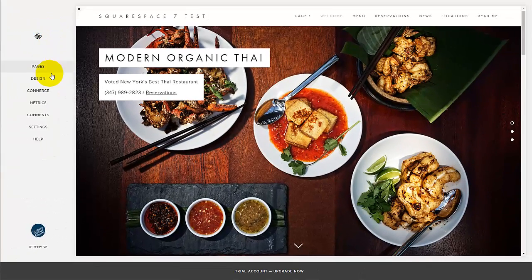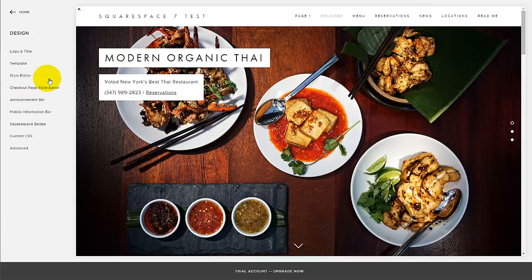Coming back to the main control panel, let's go into the design. There's one of the really attractive features that I think Squarespace offers you.